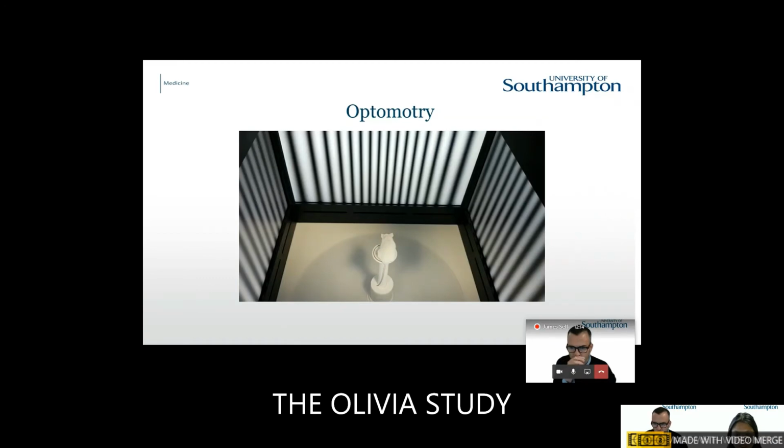Yes, so I'm going to mention the Olivia study, which we've been working on for the last few years. And in this study, we've been trying to replace a chemical called L-DOPA, which is known to be missing from the developing albino eye. We've been able to do this orally, and we have succeeded in proving that we can improve retinal development and visual function in mice with the version of human oculocutaneous albinism.